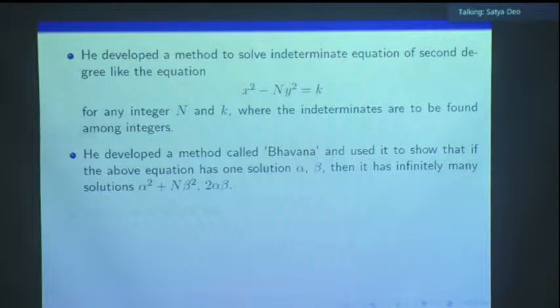One is the equation x squared minus 92y squared is equal to 1, and he found the solution x is equal to 1151, y is equal to 120. You can see that this satisfies the equation. The second equation was x squared minus 83y squared is equal to 1, and the solution is x equal to 829 and y equal to 91. He solved this using his method. But it is very surprising that he could not solve the general equation, namely x squared minus n times y squared is equal to 1. He fixed k equal to 1, and given any n, he could not solve this general equation. So a great problem remained which Brahmagupta could not solve. His method could not be used to solve this problem.